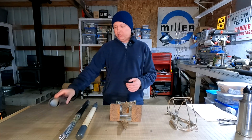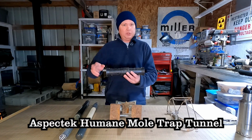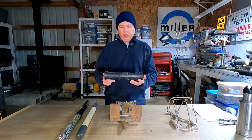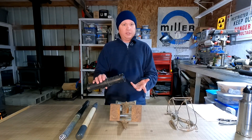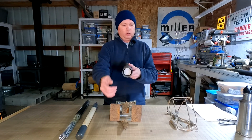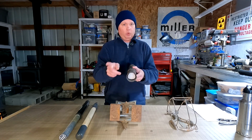Now, this is a different type of trap. This is actually a live trap, and instead of placing it from the top side of a tunnel, this actually goes inside of a tunnel. Now you need a fairly long straight section of tunnel in order to place this in, and the way it works is you basically just have these little one-way doors. So the idea is the mole enters in this way, but he can't walk back out.